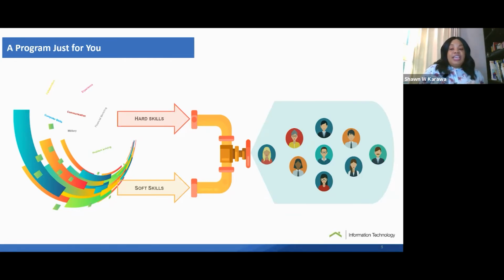So what did we do? We hired for potential and we didn't hire for hard skills. And because of that, today, we have a diverse cohort of candidates that we would have never looked at had we not removed the hoops that they had to jump through.